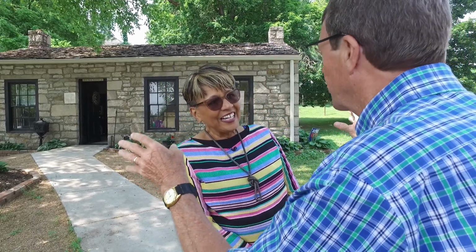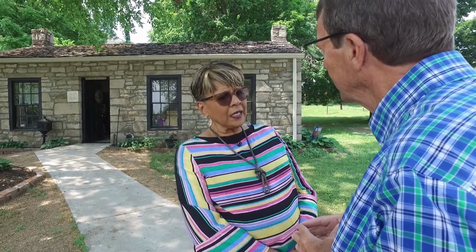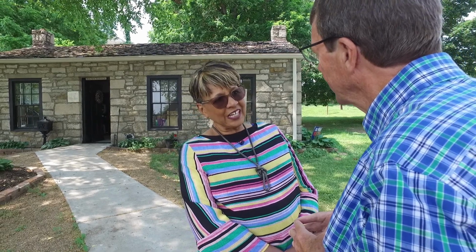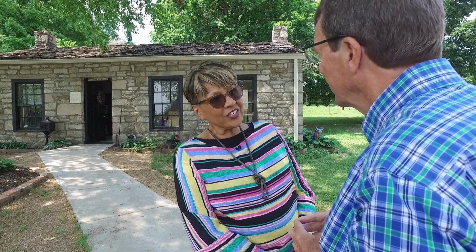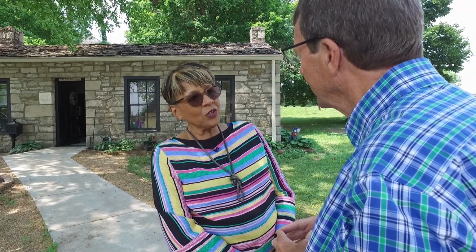How did you arrange to get this put on city property? Well, the building was here. I believe even the tourist organization used it for a period. When I got it, I got it from Marion County Historical Society. They were using it for storage. I told them I had a better use for it. First of all, I joined the organization. Then I told them I had a better use for it, and they turned it over to us.